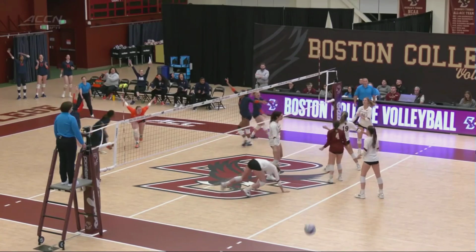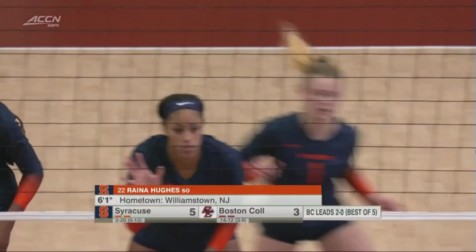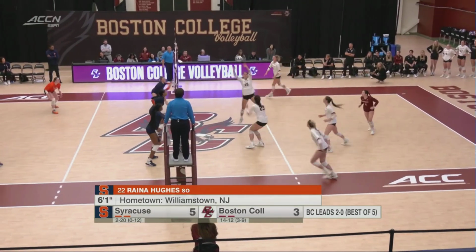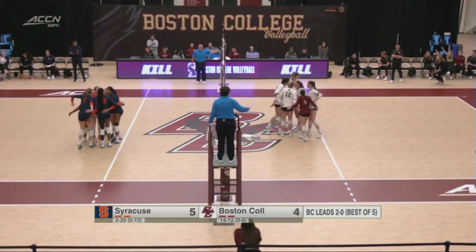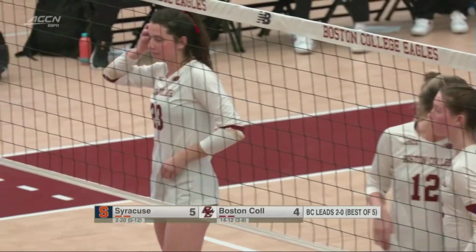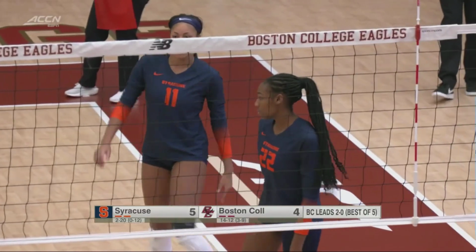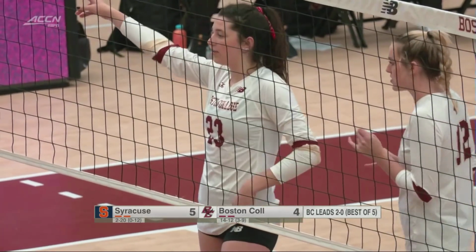Really good timing on the block there for Syracuse. Read that it was going to Crabtree. Petrie to the middle. Haggerty finds the corner. Now BC's been almost perfect running the middles tonight. Haggerty now with 4 kills on 8 swings. Roach with a kill out of the middle.